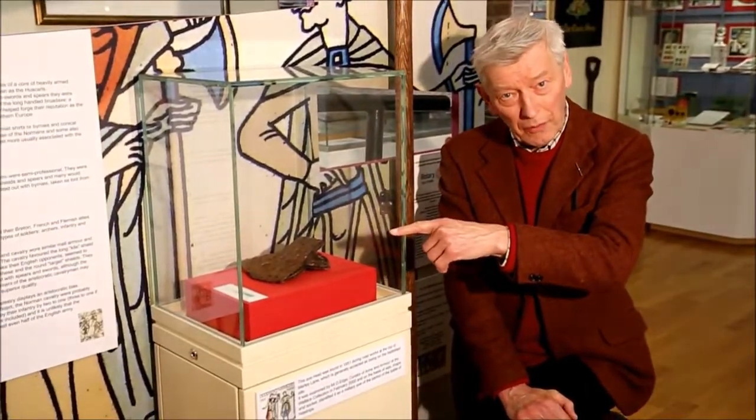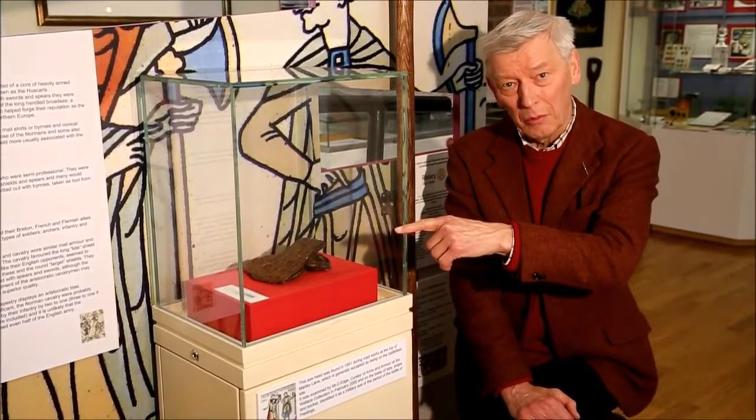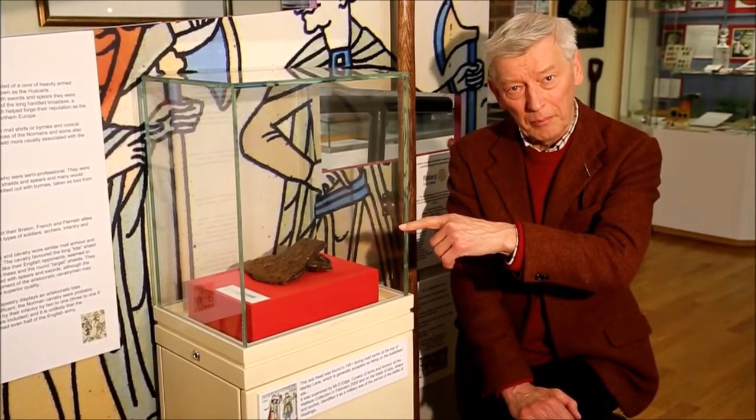And what better place to start to explain the history of what happened here and why than the Battle Museum of Local History, where first of all we'll look at some of the weaponry that was used. Now, one of the most interesting exhibits in the museum, found at the site of the battle, is this axe head, verified as the kind of axe head that was certainly in use at the time.